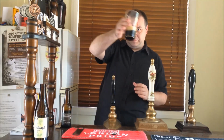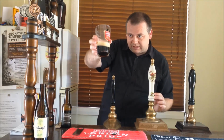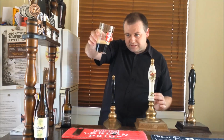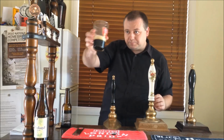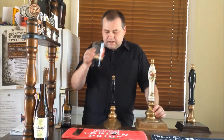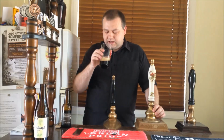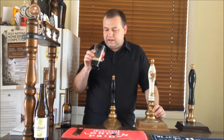Right, beautiful deep chocolate colour. Nice, very clear. Even though it's a dark beer, it's crystal clear. You can see through it. Lovely mocha-coloured head. Now that's an interesting aroma. You get hints of bonfire.